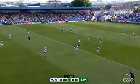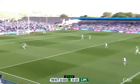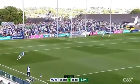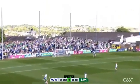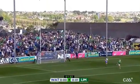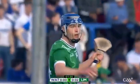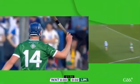Looks like Barry Nash has gone with Stephen Bennett as Nash claims that puck out, gets onto his left-hand side and tries to feed Shane O'Brien, the moving target in that full forward line. O'Brien over his shoulder, and the Kilmallock man is up and running. After 90 seconds, Limerick double their lead.